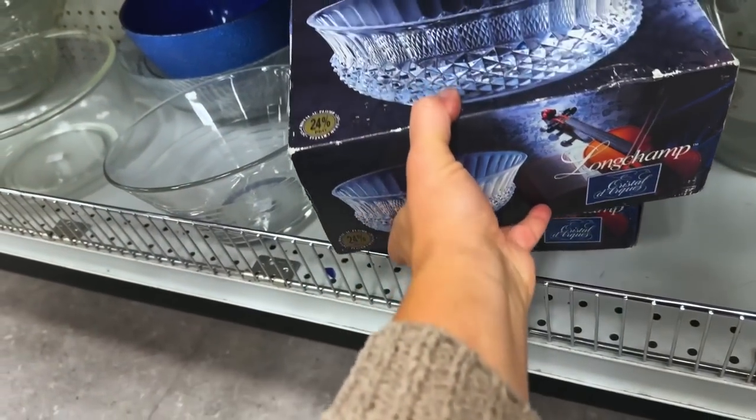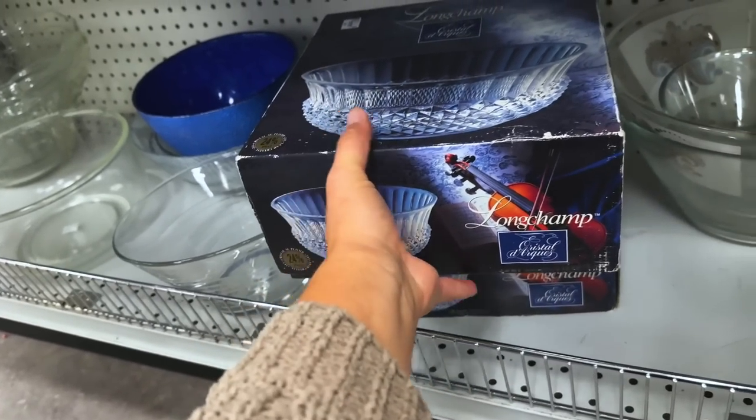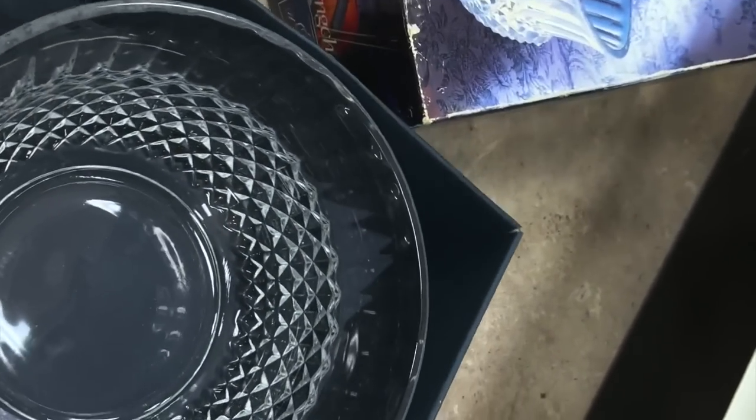This is French crystal, $5 each original bowl. I'll pick up both of these. It's in good shape. It's a nice heavy, oh, it's got seams on it. That's weird. Even though it says lead crystal, I've never seen it with seams. I think I'm gonna pass on this because I'm not a fan of that.